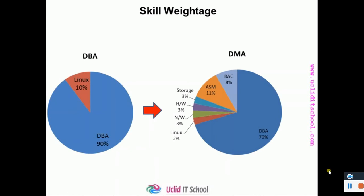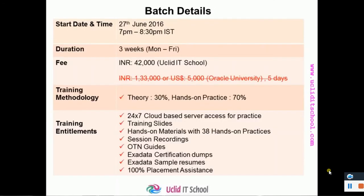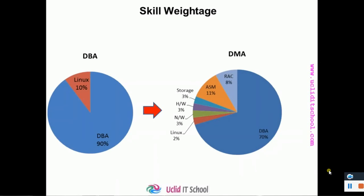In terms of weightage, this slide is showing you, not much. You don't need in-depth knowledge of Linux, networking, or hardware. A little bit of basic knowledge, an idea of all these things, is essential to become a successful DMA. Because all these things are built into the database machine. In the database machine, you have servers, so there could be a hardware problem. As a DMA, you will be responsible for the entire database machine, every component of the database machine. So it is better to have basic knowledge about all the components of the database machine.